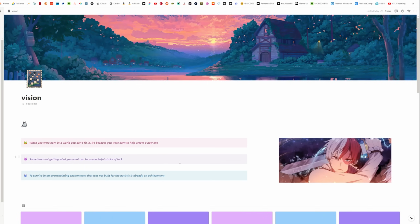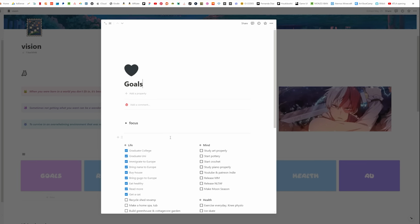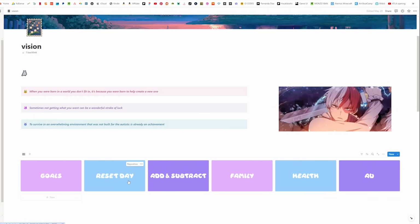So here I have my vision page and I have this gallery with subpages. These subpages are goals, reset day, add and subtract, family, health and mental health. Goals is, you know, quite straightforward. I usually only look at this page on New Year's. I'll be honest, I don't really look at that often. Reset day is kind of like my plan for when I'm having bad days. As you probably have realized from this video, I have a lot of struggles with my mood and energy levels during the days. Family is about my siblings and my cat.